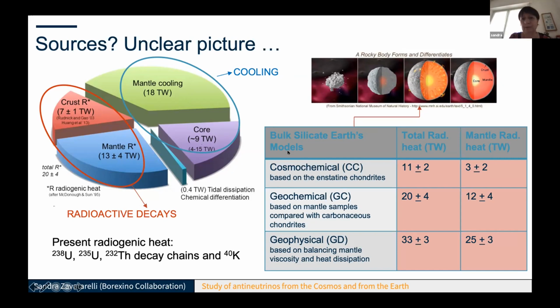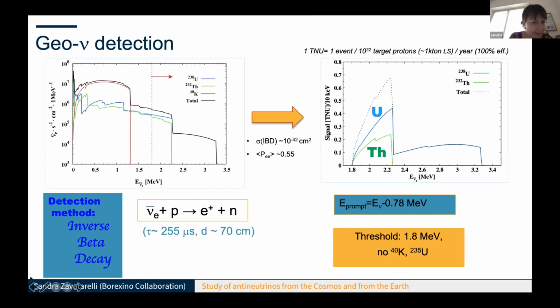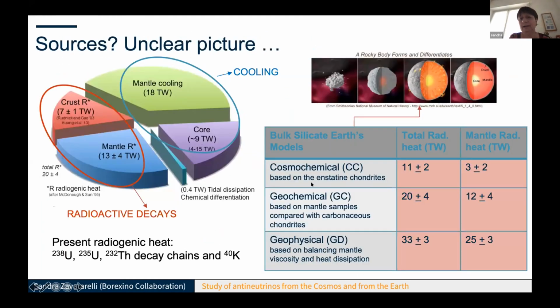For example, if we consider just one category of possible geological models, these bulk silicate Earth models, which describe the composition of the Earth immediately after the core differentiation, and if you look at this table, you can see that among different models still of the same category, there are differences as large as a factor 3 between the cosmochemical and the geophysical models, which becomes a factor 10 for the prediction of the total radiogenic heat.